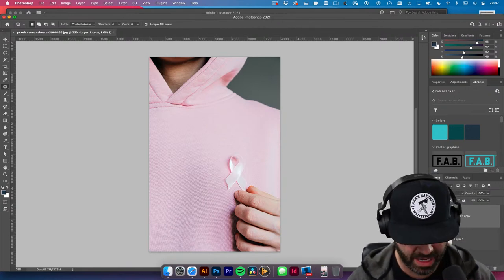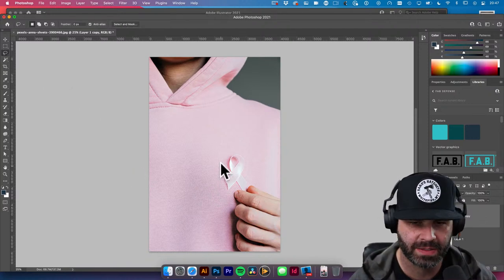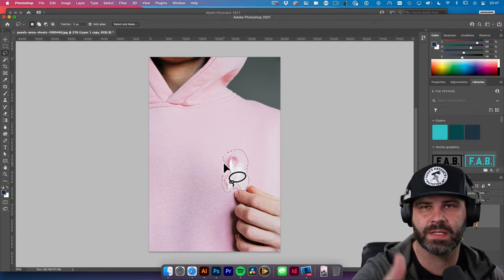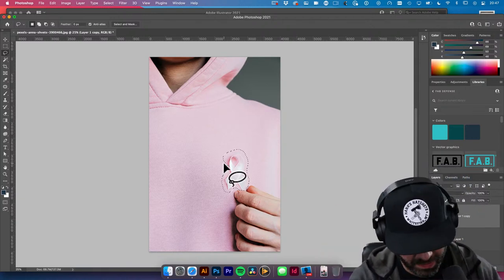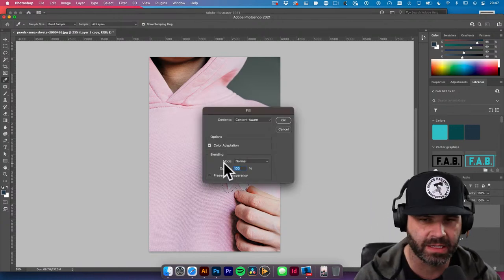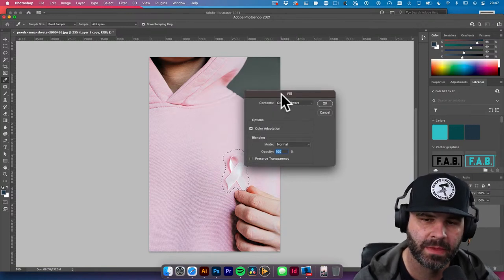Command J to jump cut this again. This time I'm just gonna hit my lasso tool, so I hit the letter L. We're gonna make a selection around this little ribbon. Let's just say you're trying to hide this and use this sweatshirt to put a logo on there or something. There's a few ways to do it. If I was working fast, I'd hit Control Shift and Delete. It's just a shortcut I know to pull up this fill dialog box.